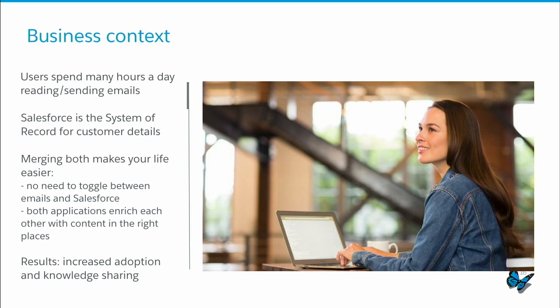So when I'm reading emails and I get an email from a client or a prospect, Salesforce is capable of telling me who that person is. If that person doesn't exist in Salesforce, I can create that person, and so on. The outcome of that integration is that you get a better, increased adoption, and you're starting to share knowledge with your coworkers in your organization in a much better way as well.